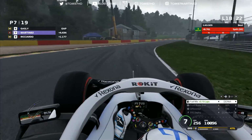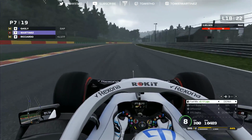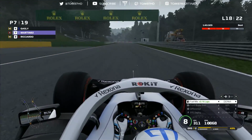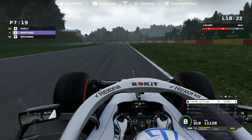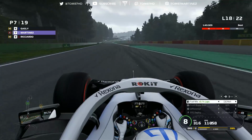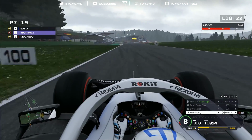My pace isn't blistering on this tyre. I've only just now, for the first time, cleared Ricardo out of the 1 second window. But my pace isn't electric on these. Like I said, it kind of goes back to square one in practice. I don't really have the pace, not as much as I normally would. Just the racecraft was on point and the strategy was also on point.